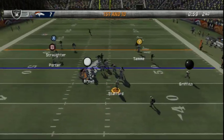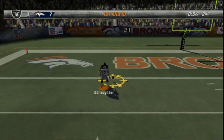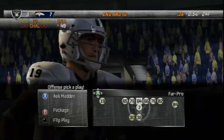Pass play here on first down. Fires this one deep. Almost picked off, a little too much touch. Number 19, the intended receiver on the play.